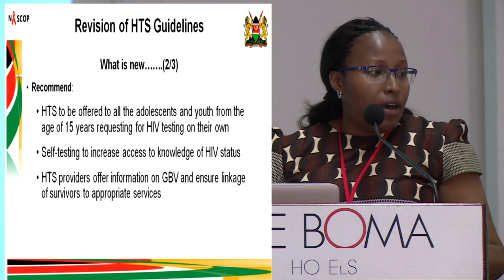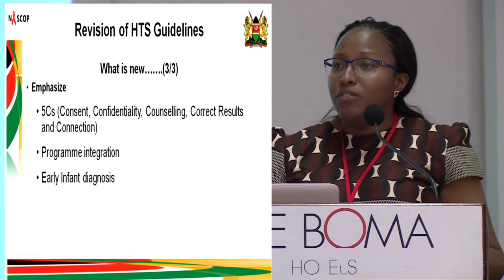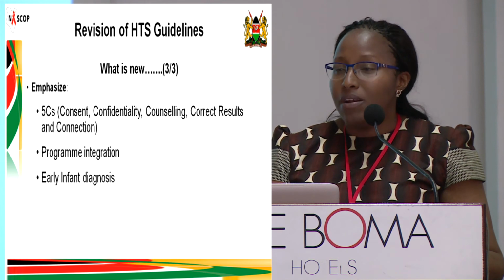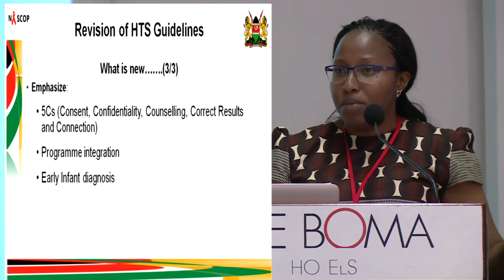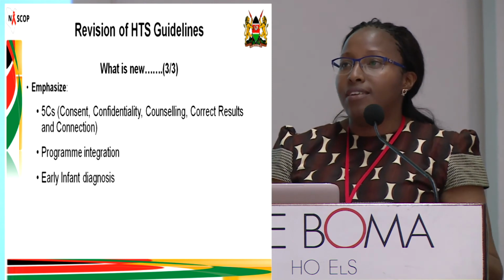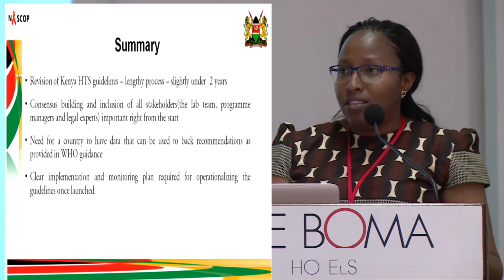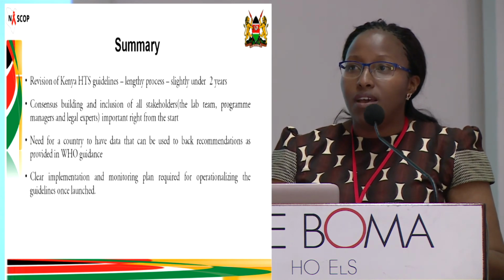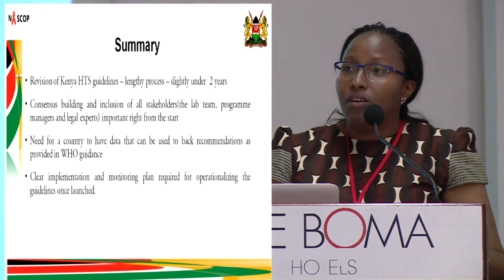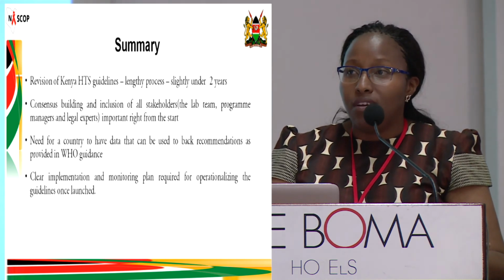And then we emphasized program integration and included early infant diagnosis in our testing guidelines. We realized people forget babies and say that's EID, but that's still testing and needs to fall under HTS. So in summary, the revision took a lengthy process, slightly under 2 years. Consensus building and inclusion of all stakeholders right from the start was important.